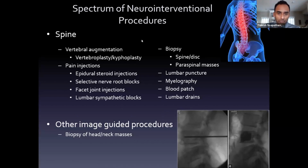Another question: would a regular ortho surgeon be able to perform these procedures for the spine, or is it only specifically your specialty? Good question. An orthopedic surgeon does the spine surgery. They do the open surgeries in the spine. Most orthopedic surgeons themselves don't do most of these other procedures, meaning the pain injections. Some of them do the vertebroplasty procedure, some don't. But a lot of the biopsies and pain injections are usually not done by an orthopedic surgeon.